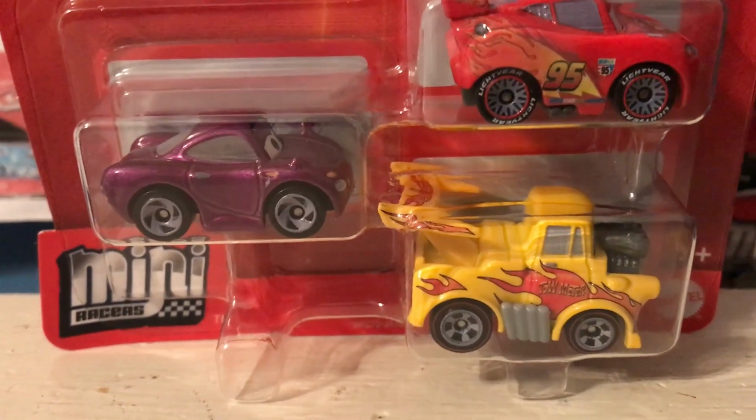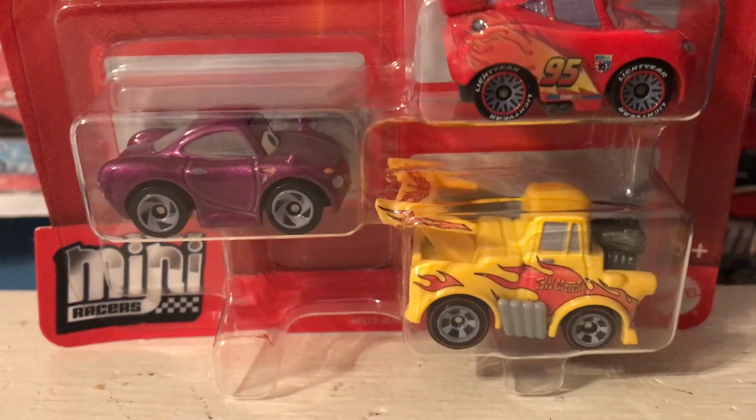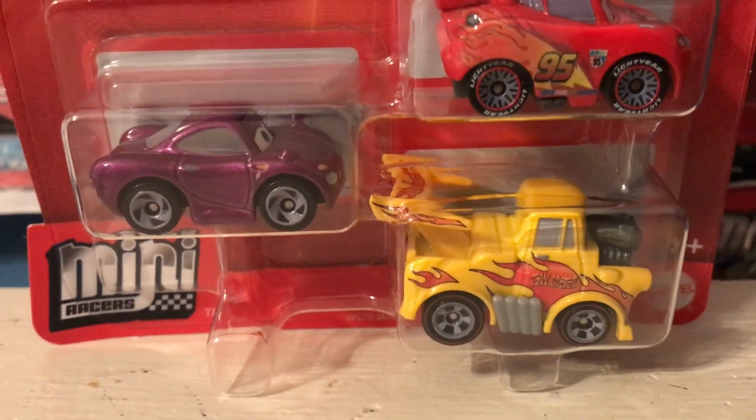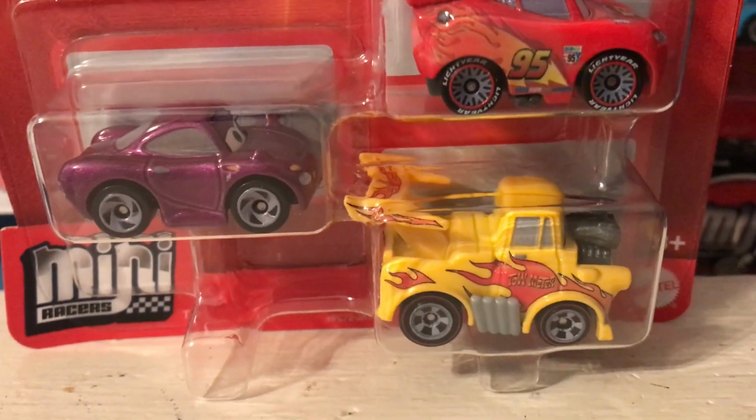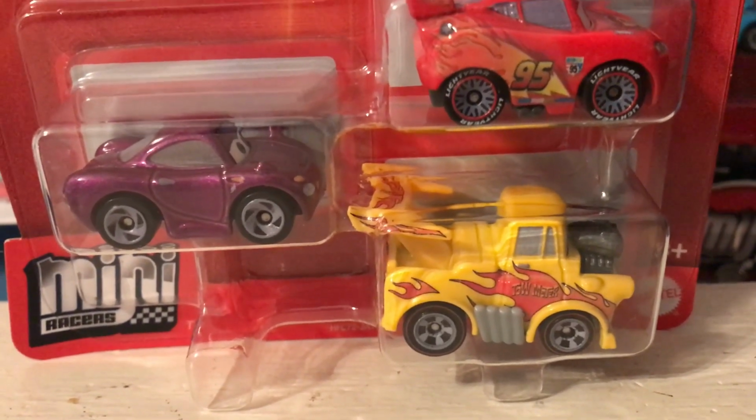After we saw leaks for the mini of Finn McMissile, I assumed it would be a long time until we saw Holley, but it turned out they were released in the exact same wave of 3-packs, which is really nice and something that I wish Mattel did more often.